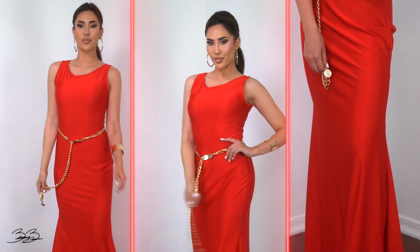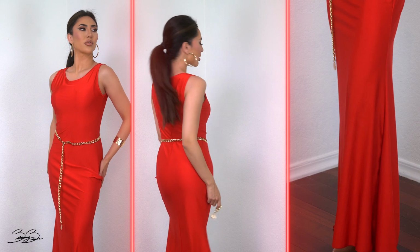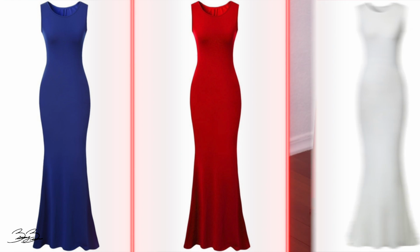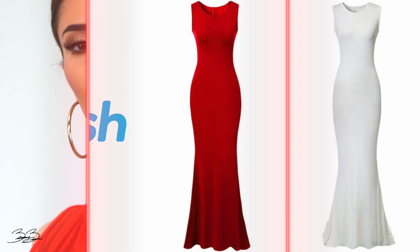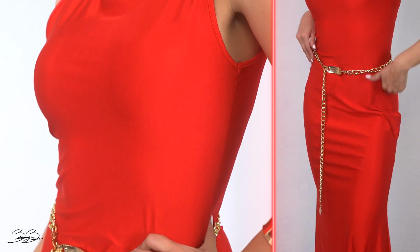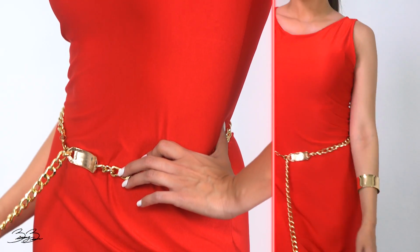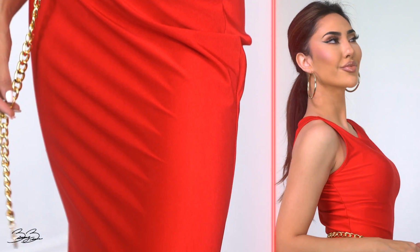So when I ordered this dress, I definitely had to choose from a couple of different colors. There was a beautiful blue, a black, a white. White would be so beautiful if you were a bride-to-be and wanted to wear it to one of your events, but I chose the red and I partnered it up with some beautiful gold accessories. I did a nice sexy sleek belt as well as some hoop earrings. This just made the look super elegant, super fierce.